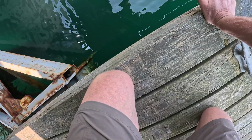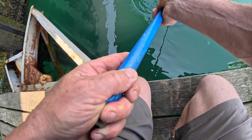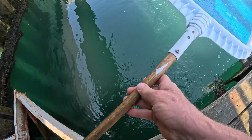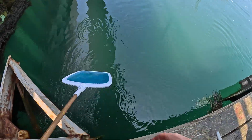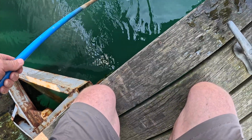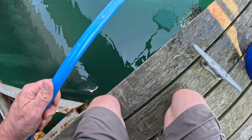Let's see if we can get a few more than a dozen on this swipe. We're going for 20. 1, 2, 3, 4, 5, 6, 7, 8, 9, 10. What happens to the net is it kind of gets slimed up, and then the water doesn't pass through it. They get pushed to the side. Oh, that was a good one.